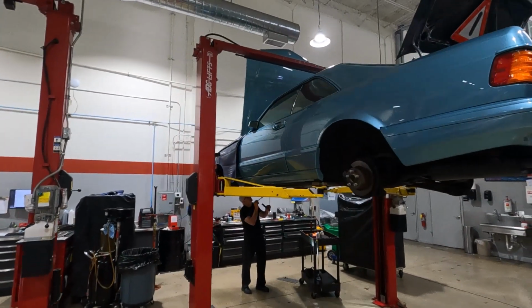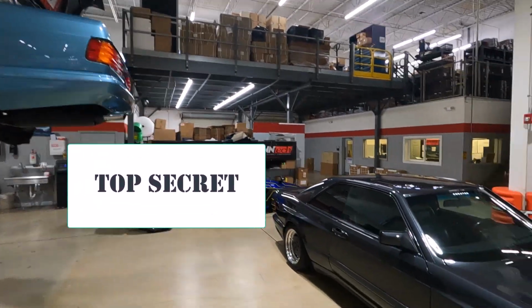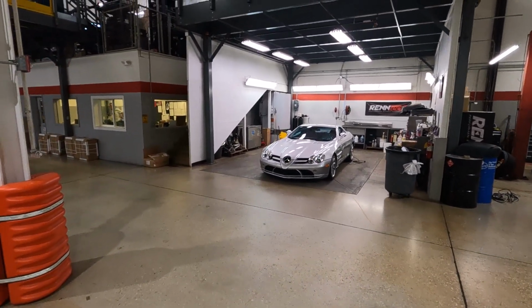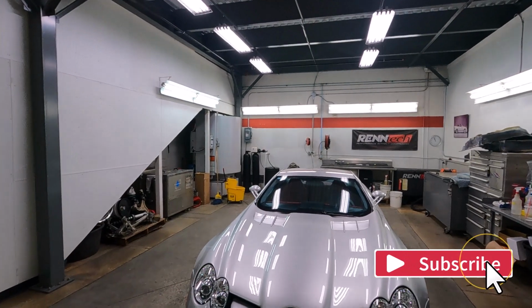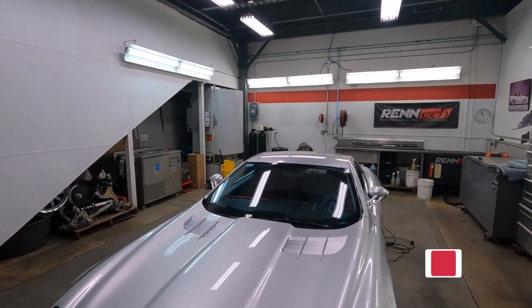You're making me feel terrible for selling mine. What are you doing to me? This is, oh boy. Yeah, again, just amazing SCCs here. You've got the SLR over here. That is fantastic. I mean, what more can be done to this car other than handle it with kid gloves?